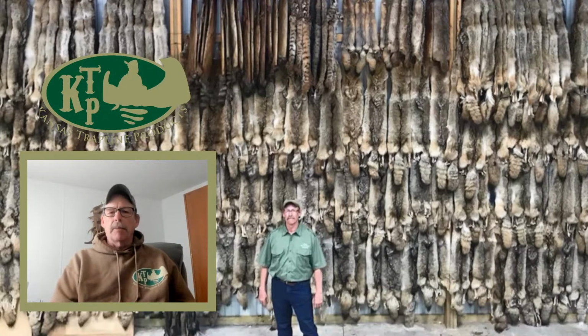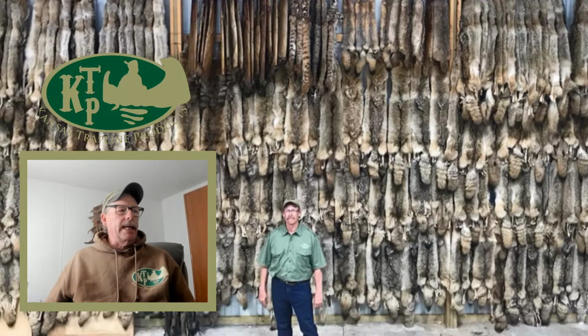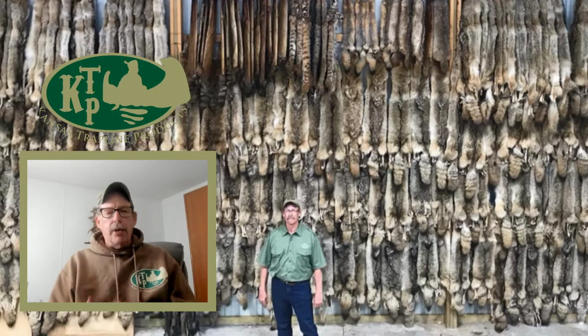The same thing would apply with raccoons. The same thing applies with fox. The only thing that might make a difference is the type of terrain you have. You could be on a travel way.